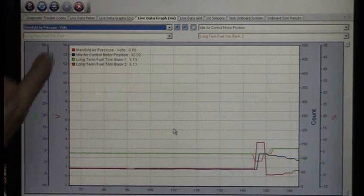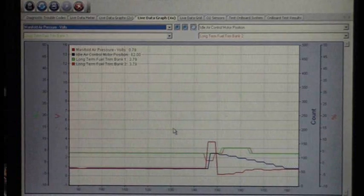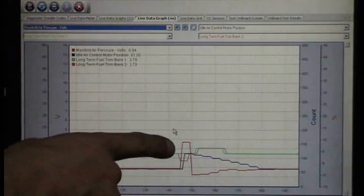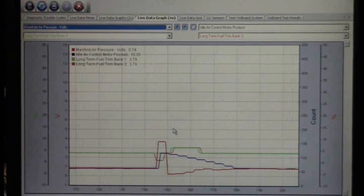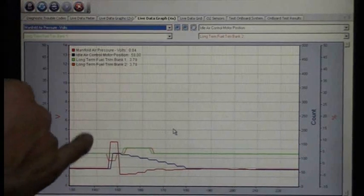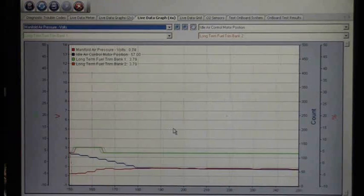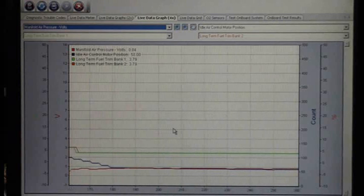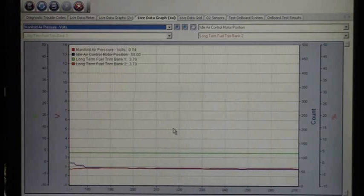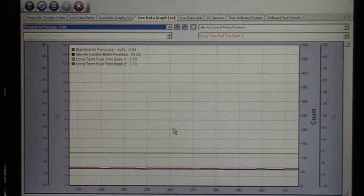Okay, so long-term fuel trims are in green and orange. We see they increase slightly under throttle. The MAP, of course, increases, and the idle air control, of course, increases. As I stated before, it's going to open. And let's see here. One thing we know is pretty consistent: if I turn on the air conditioner, those fuel trims should shoot up to over 20. So let's do that.